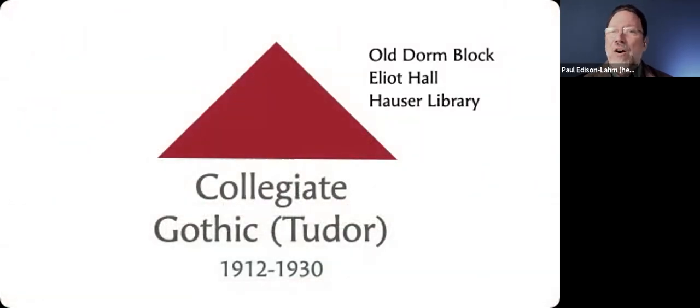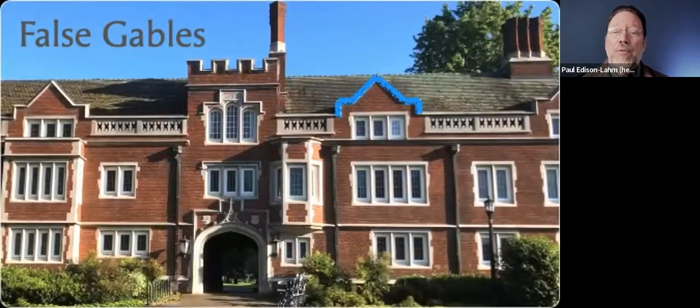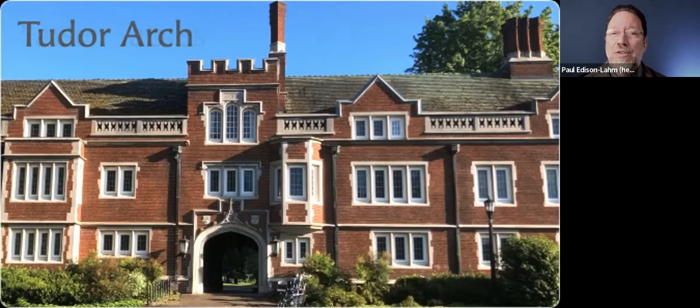So Old Dornblock, Eliot Hall, the old library, the Hauser Library, all of those are in the style that we call collegiate Gothic. What are the features that actually come more from Tudor, from the Elizabethan period, than anything back as far as the 11th century? False gables. They're false because a gable is really designed to hold up a roof line, and those gables are more a false front. They have this very distinctive triangular shape with the 2 little Corby stops or crow stops on each side. Tudor arches, this wide arch that's a 4-centered arch. And once you see those, you will see them everywhere in the old buildings, in the windows and other ornament. And finally, those crenellations on the top of the building.